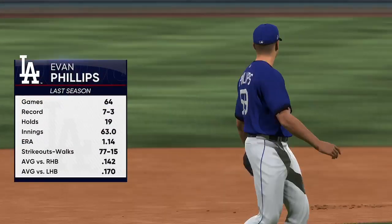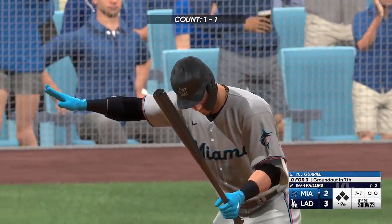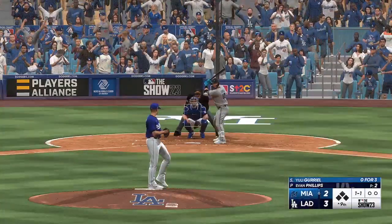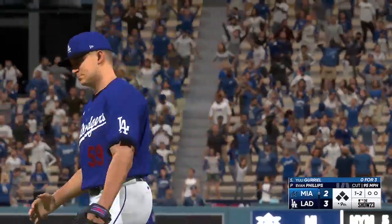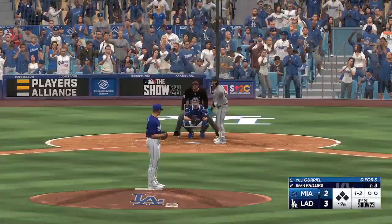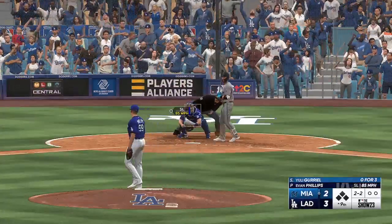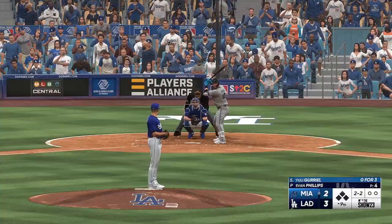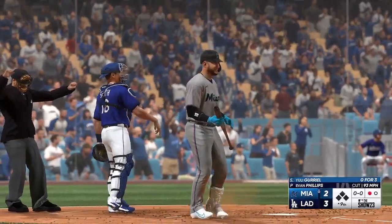Welcome back, and here comes the closer, Evan Phillips. He has a great slider with tons of movement. Now it's Yuli Gurriel. Kicks and fires. And now the count, 1-2 after the swing and the miss. Here's a 1-2. Two balls, two strikes. And a swing and a miss. And that's the first out.